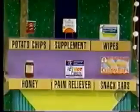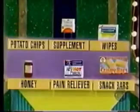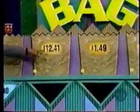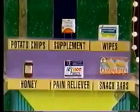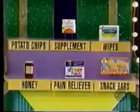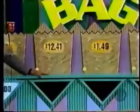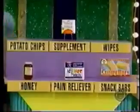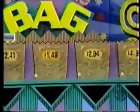It costs 79 cents. I'll go with the Pringles potato chips. Potato chips, please. Now, from the lowest to the highest, $12.41. What do you see over there that you think is $12.41? I'll go with the Preparation H. The wipes over here. Now let's go to $1.49. How about $1.49? The crispy bars. The snack bars. All right, snack bars.